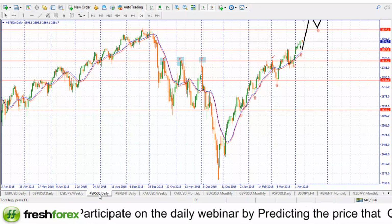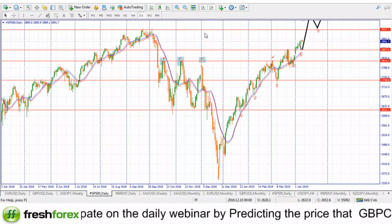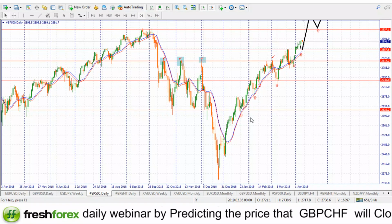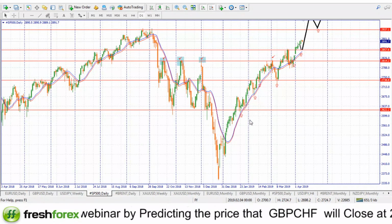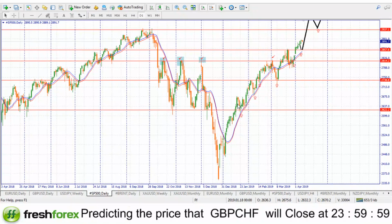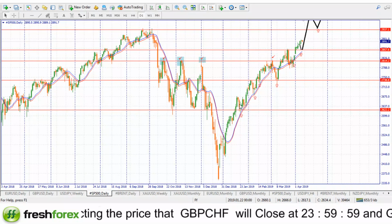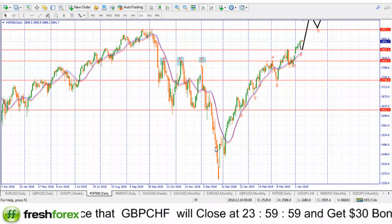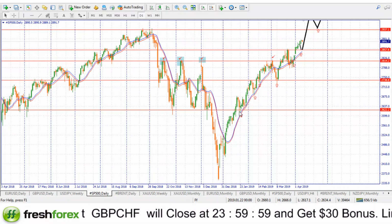Before we move on with SP500, I've been saying a buy. So far, ever since we started trading it, this has been a buy. From this point, I've been recommending a buy, and it has been moving just exactly the way we keep saying. We took a buy from this point. This was a false break, then it came back. We took a buy from that point.